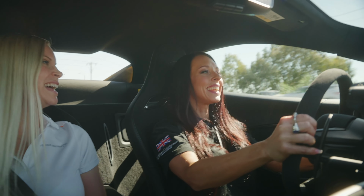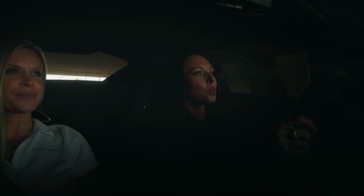I love this car. She is so much fun to drive. Oh my gosh. And we're going straight, correct? Yes, we're going straight. Ooh. Okay.